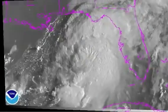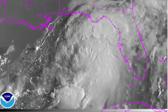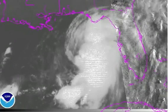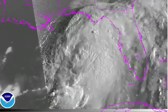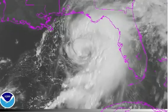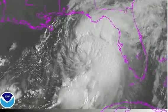Let's look at the latest situation with Tropical Storm Hermine, which is very close to becoming a hurricane. As of 10 o'clock this morning, it was located about 175 miles to the south-southwest of Apalachicola, moving north-northeast at about 10 to 15 miles an hour. Top winds are 65 miles per hour, but I'm sure now it's a hurricane. You can see the eye of the storm, and it will be slamming the northwestern portions of Florida this afternoon and overnight tonight before it moves over the Carolinas.